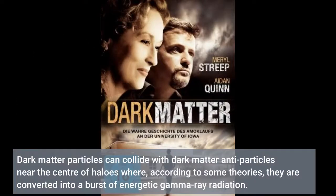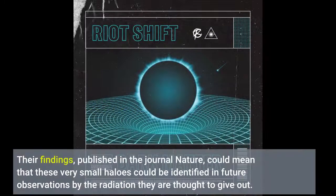Dark matter particles can collide with dark matter antiparticles near the center of halos where, according to some theories, they are converted into a burst of energetic gamma-ray radiation. Their findings, published in the journal Nature, could mean that these very small halos could be identified in future observations by the radiation they are thought to give out.